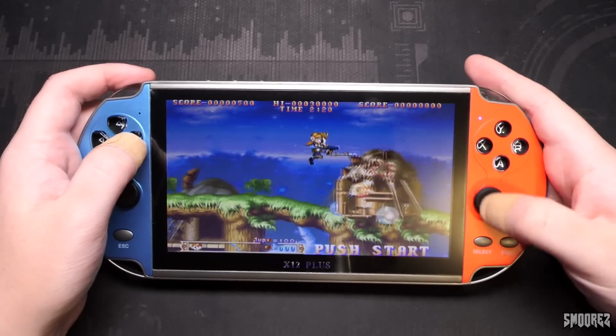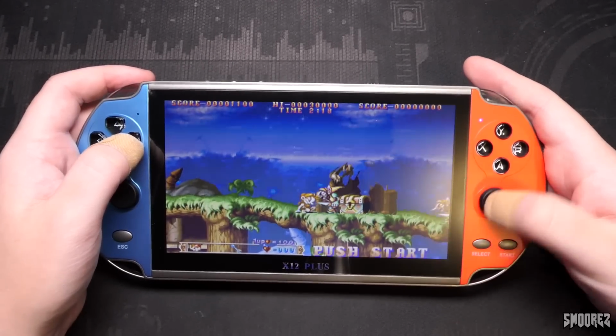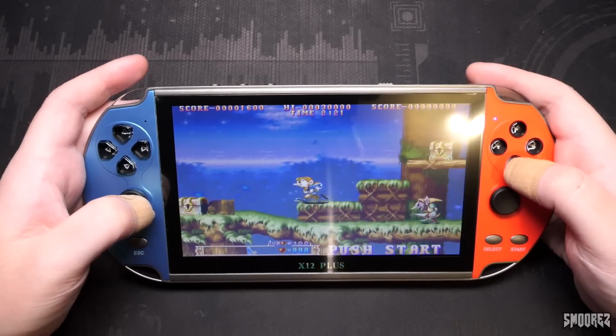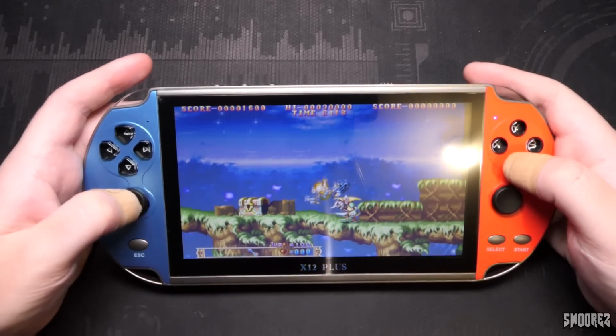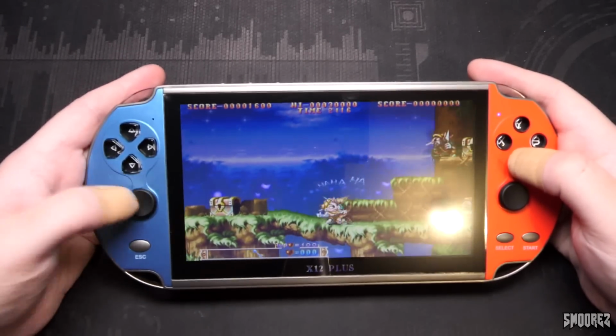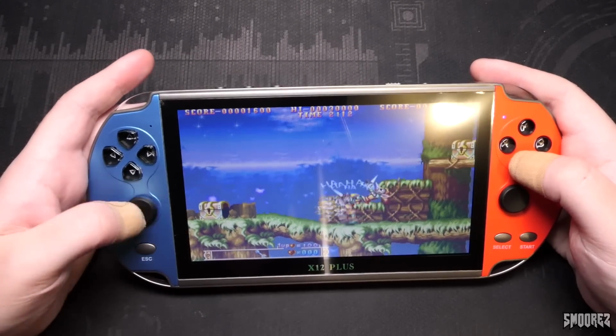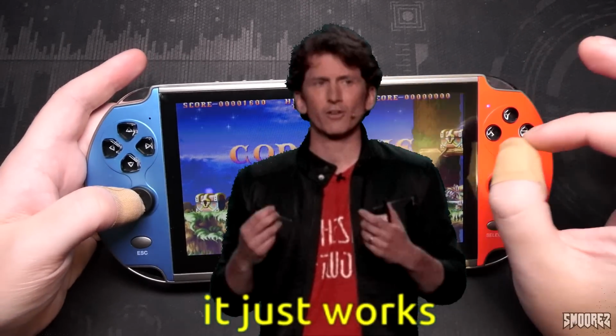So if you want fast action, just wiggle the analog stick around like crazy and it'll press every button for you at the same time. So there you go. I will comment on the analog stick as well. Not the greatest analog stick because it's just slipping all the time as it goes around and around, but it works. It just works.